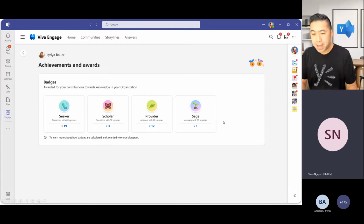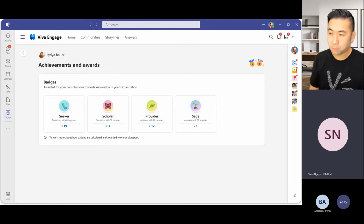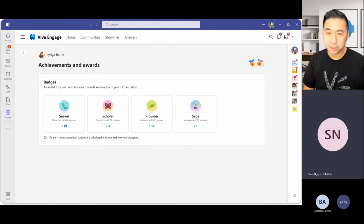We also know that badging and recognition is an important part of this platform, so we'll start to incorporate this as well. As you start to contribute and answer questions and help your colleagues, you'll have an ability to be awarded with badges, so that there's that sense of accomplishment, that sense of connection there.